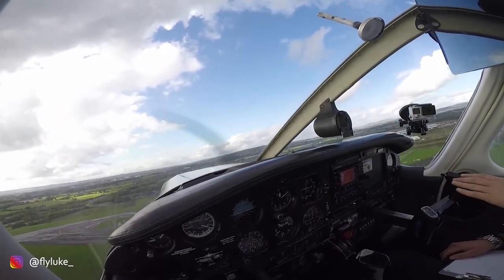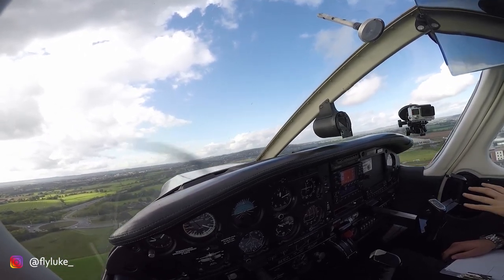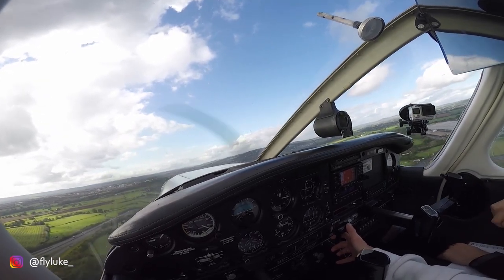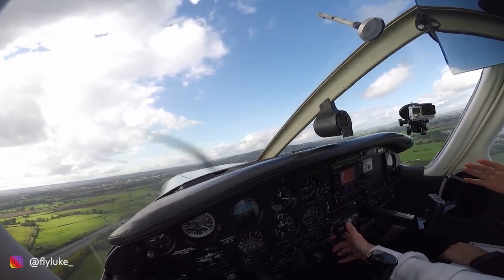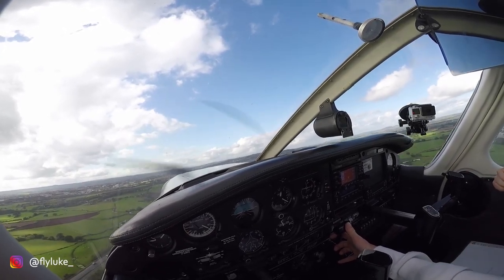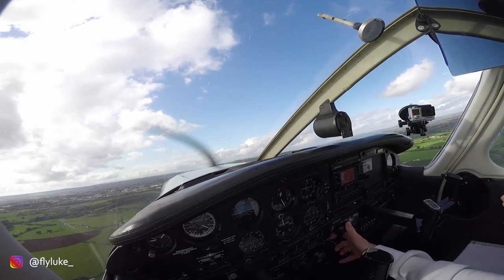A little bit too high, so make sure to get your altitude sorted out as soon as possible. So just before you turn, power to 1800. Okay. Make sure it's below 2000. Hold the nose up, as soon as you get 85 knots, put the flaps down, because that will help you slow down and descend as well a lot faster. Okay.